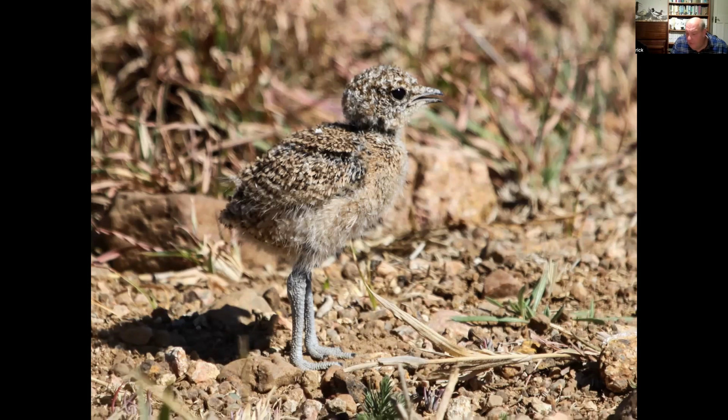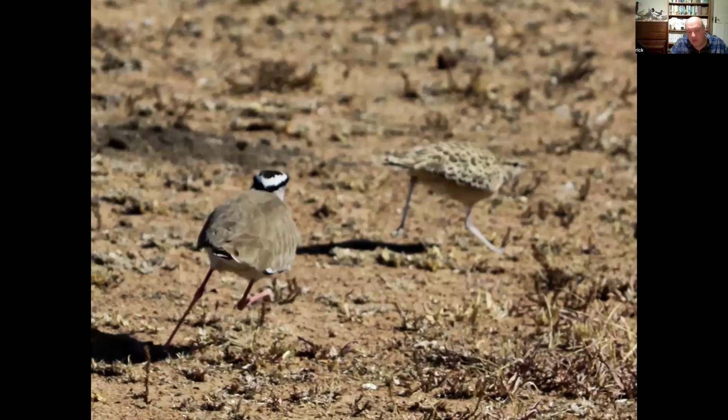But then there was sort of an almighty kerfuffle. A crowned lapwing had appeared from nowhere and decided that it had taken exception to the fact that these coursers were in its territory or something or other, and it started chasing them around. And so here's a picture of it chasing one of the coursers. Not the sharpest picture, but you get the picture, as it were. And it's chasing and chasing and chasing.